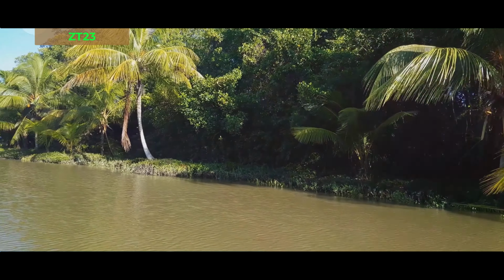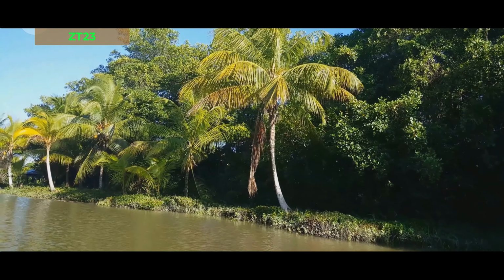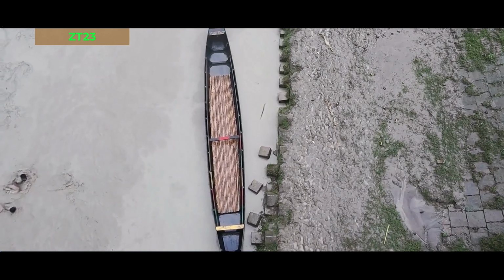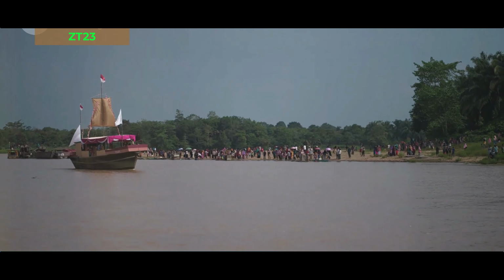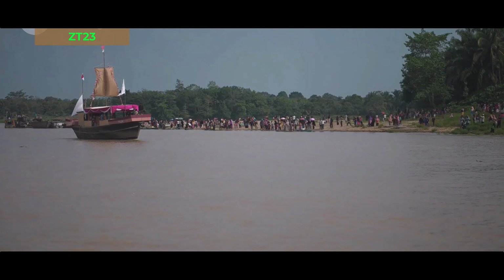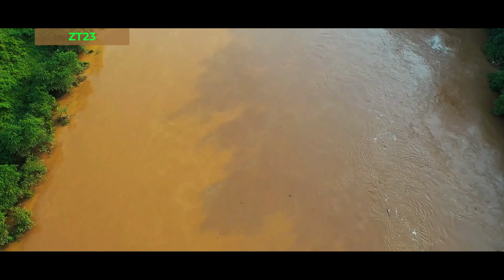Get ready to cruise down a historic waterway, because we're heading to the Kamawine River, one of the main rivers in Suriname. This river has been a lifeline for centuries, used for transportation, trade, and as a source of life for the people living along its banks. We're on a wooden boat, the kind that's been used here for generations, slowly making our way down the river. The water is muddy brown, but don't let that fool you, it's teeming with life.